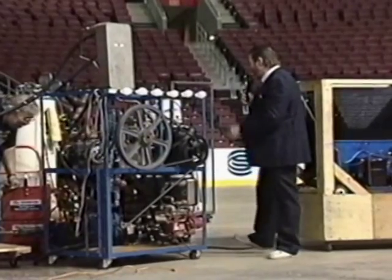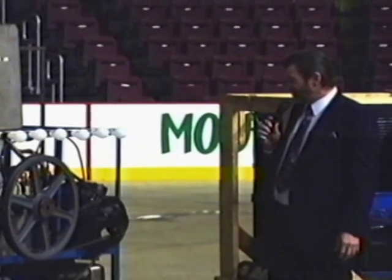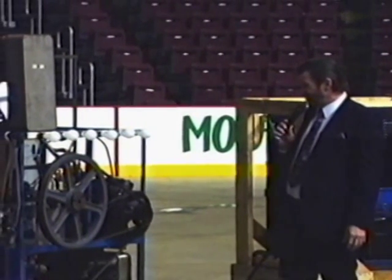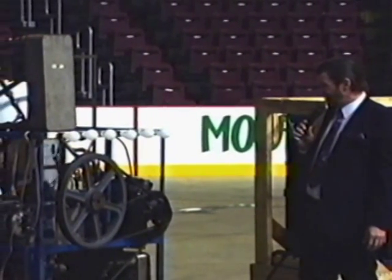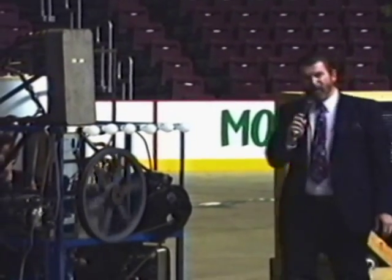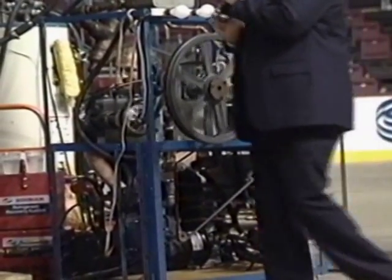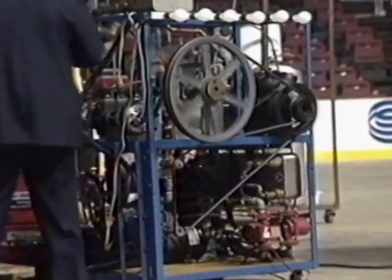Okay, we ready to go, guys? Whenever you're all ready, let me know, and we'll just go for it. Okay, here it is, ladies and gentlemen, and we'll be looking here in a second to see if we're pumping water.